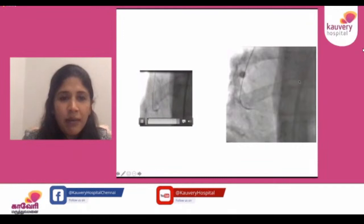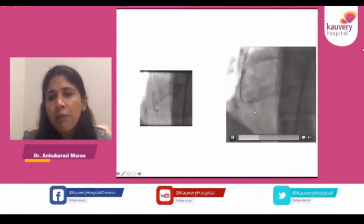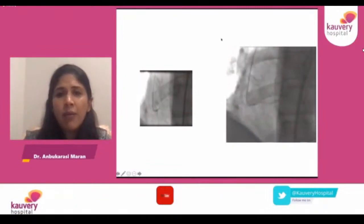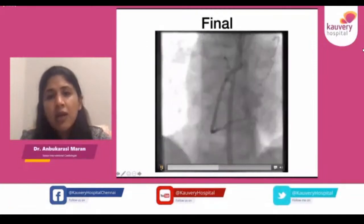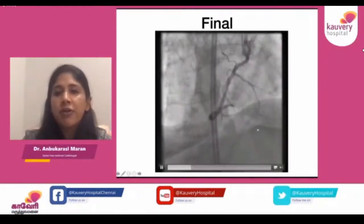So I'm aligning the Stingray balloon, and this video basically shows my wire entering the true vessel distally. I'm confirming that with a retrograde injection, and now it is just IVUS guided PCI, and this is my final angiographic result. So this case is an example of antegrade dissection re-entry.